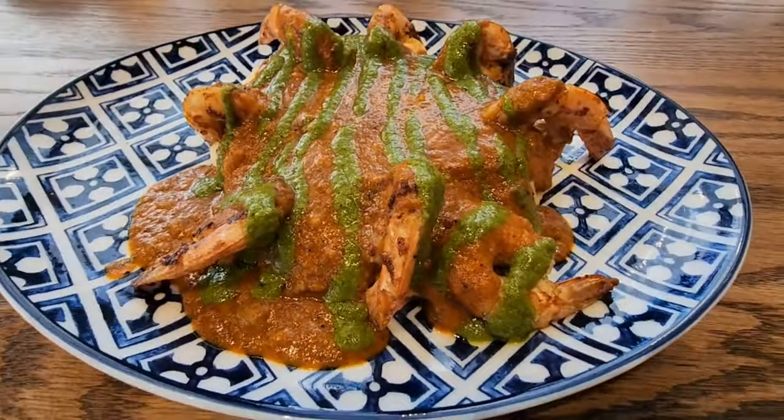So I'm going to try the grits with some of the enchilada sauce. You love cheese grits. These are queso grits. I'm not kidding. It's so good. Mmm. This was an excellent choice.